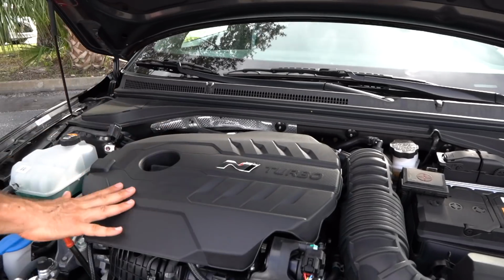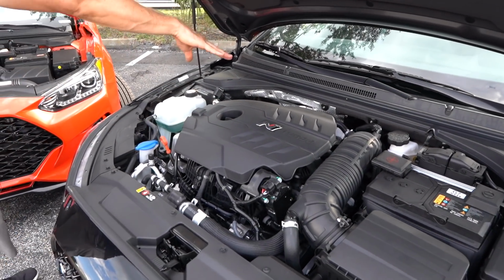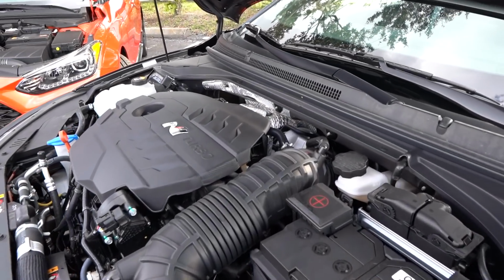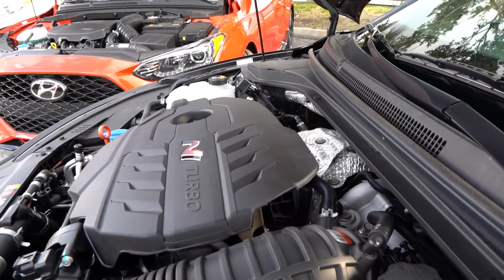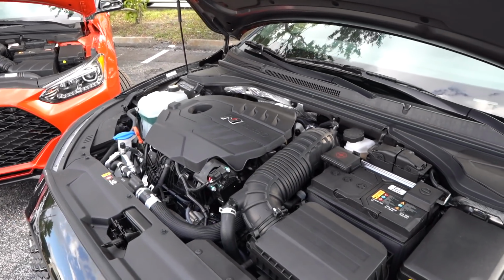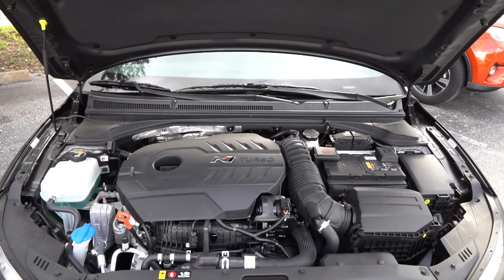So this is a 2-liter. You can see the change in the cover here with the N badging. The turbo is in the back portion near the firewall. I'll have Tom kind of zoom over there and show off the turbo, but what you're looking at is a 2-liter inline-4 turbocharged engine. Now remember how I said this one has the performance package? The performance package gives you bigger wheels, and you're going to get more horsepower. 275 horsepower, 260 pound-feet of torque.